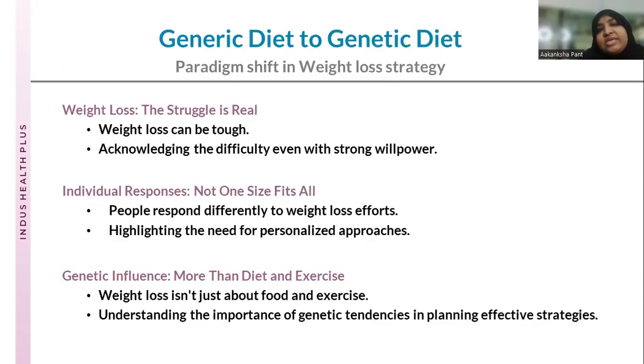Now, when we look at weight loss approaches, as I say, one size does not fit all. Over the years, with so many studies taking place on this subject, we have seen a paradigm shift in weight loss strategy. People are moving away from the generic diet, I mean, one particular diet that may be suitable for all. They are moving away from this approach and going towards the genetic diet plan, which is more personalized and more customized as per one's genetic profile.